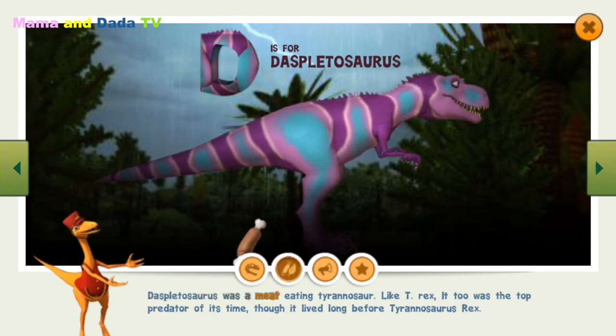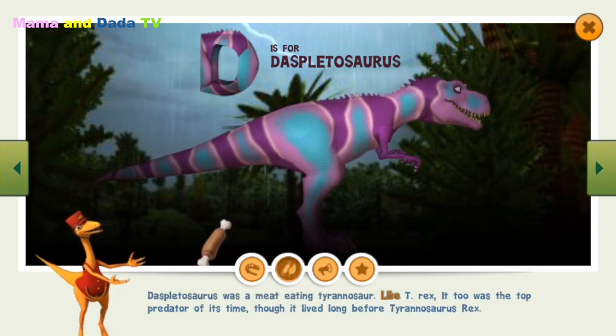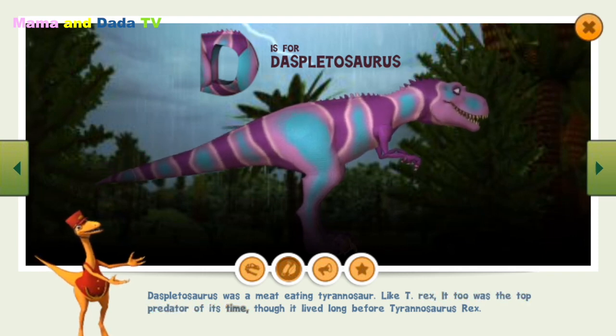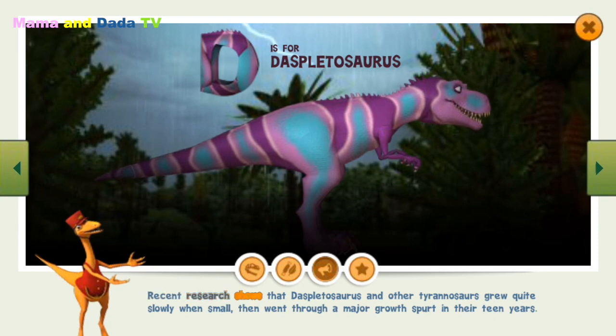Daspletosaurus was a meat-eating tyrannosaur. Like T-Rex, it too was the top predator of its time, though it lived long before Tyrannosaurus Rex. Recent research shows that Daspletosaurus and other tyrannosaurs grew quite slowly when small, then went through a major growth spurt in their teen years.